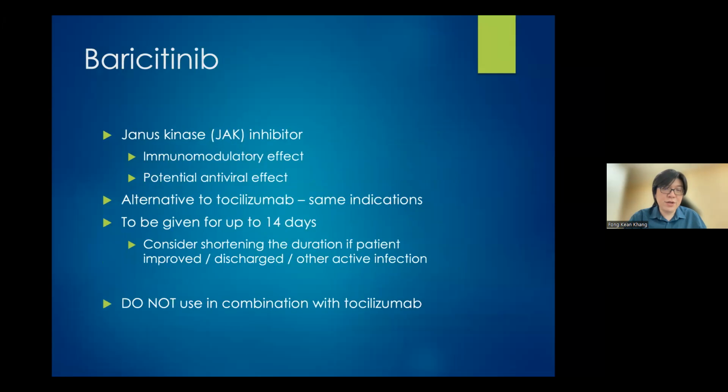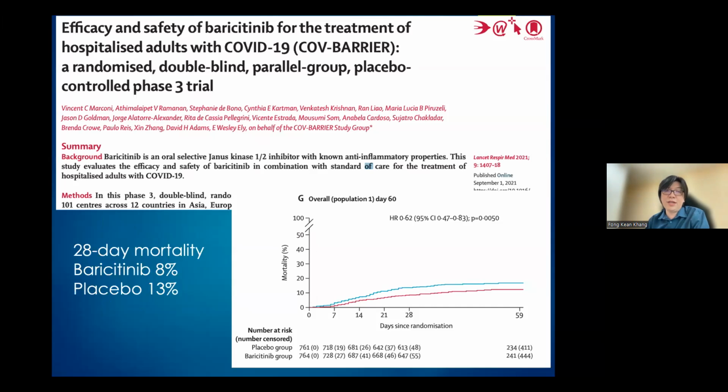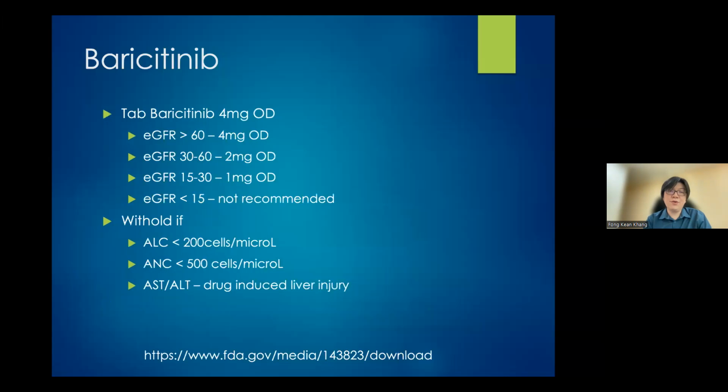Another alternative to tocilizumab is baricitinib. This is an oral medication. Again, it's a tablet and can be given for up to 14 days. You can consider shortening it. It works very similarly to tocilizumab, but it's a Janus kinase inhibitor instead of interleukin-6. But it has been shown also to reduce 28-day mortality compared to placebo. So same thing with tocilizumab. Number one is if there's renal failure, you have to adjust the dose. If there's raised liver enzymes, you have to withhold it. If the patient has immunosuppression, you also have to withhold it. So similar to tocilizumab.